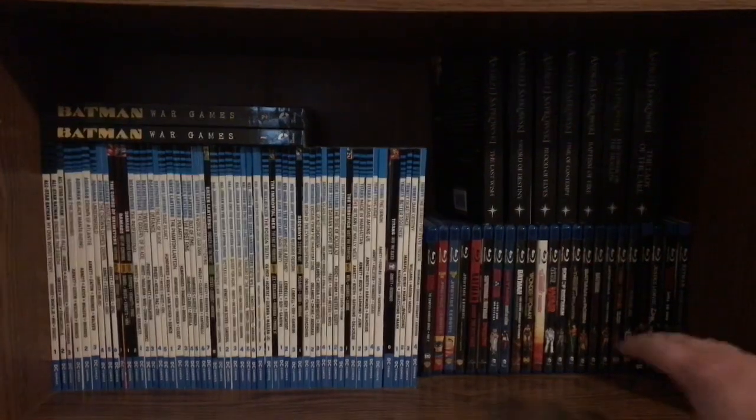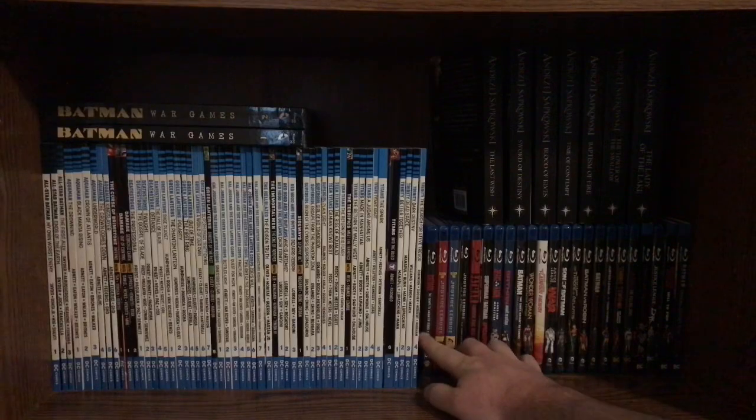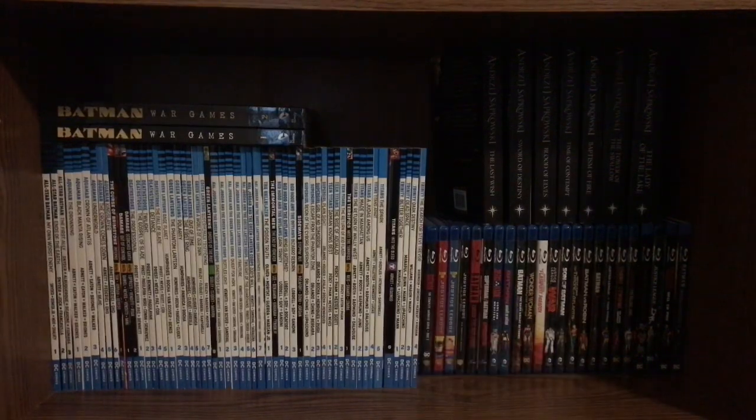Over here, you can see those are some Blu-rays. They're all DC animated movies. On the far left, you probably can't even see it, is the complete Batman the Animated Series from the 90s on Blu-ray. I've got the complete Justice League and Justice League Unlimited animated series. Love those. Those are really great.